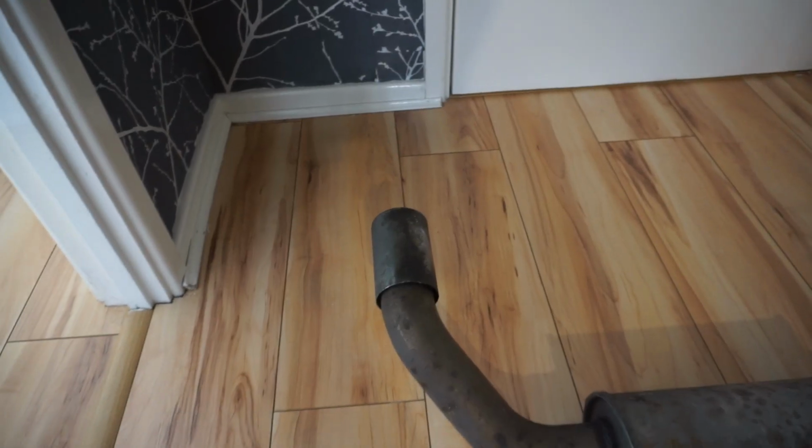In today's video, what I'm going to be doing is changing my exhaust. Now this isn't something that I actually planned on doing, but what's happened is my current exhaust has split in the middle, which is causing it to bounce off the body of the car sometimes, like if I go over a harsh bump. So I've already bought a new exhaust system that's currently at the garage.